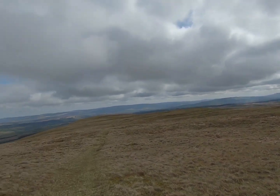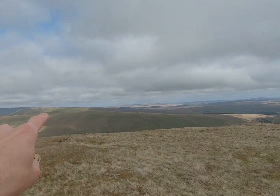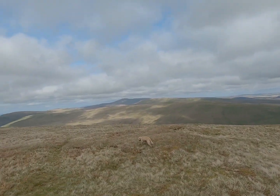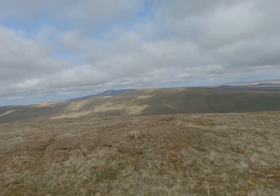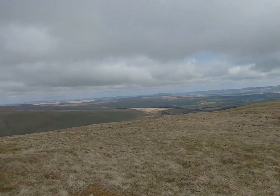I think in hindsight, if I was to do this again, you can see where we came up here and make it into a circular walk, but the off-piste was really boggy and didn't fancy that. But yeah, it was good.